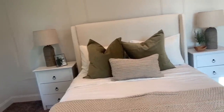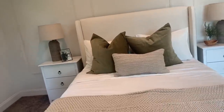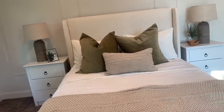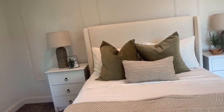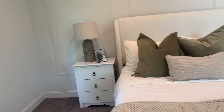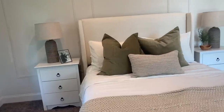But I'm in love with the lamps that you guys chose, because I was definitely going for the white ones that I have in my living room as well. But I put this on Instagram to vote on a poll, and you guys chose the darker lamps, and this is why I need you guys, because I have so much light in this room that I totally agree, now that I'm seeing it, that the darker lamps are the way to go.